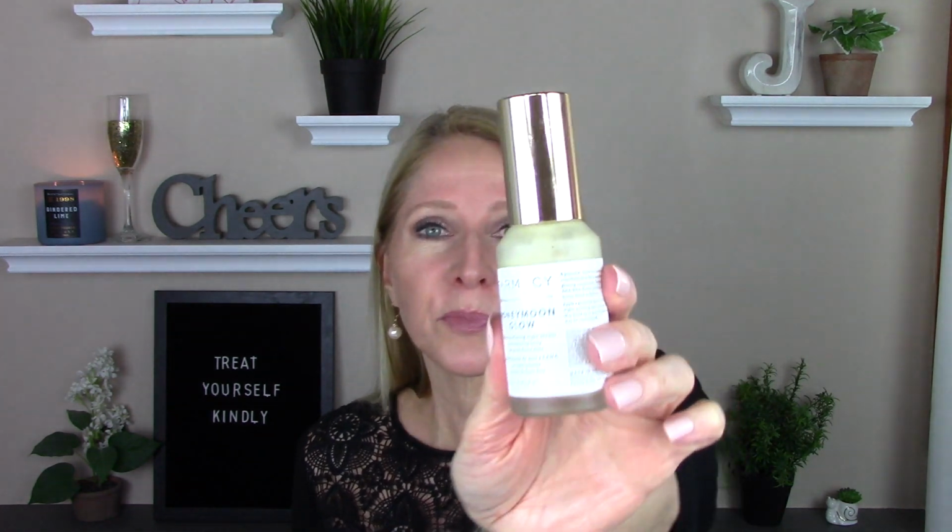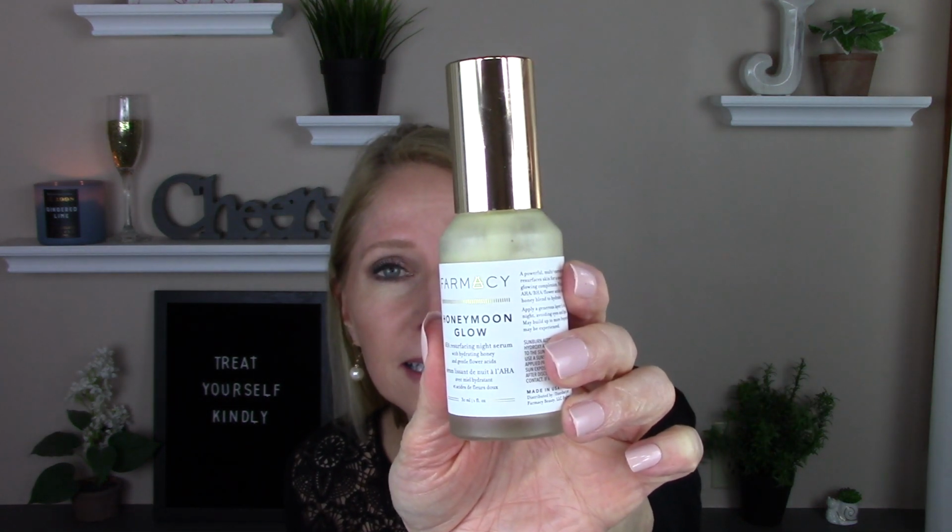On those other weeks, I use the Pharmacy Honeymoon Glow, or if I'm in a hurry, because you have to wash this one off and very carefully wash it off so it doesn't get into your eyes. This one, you put 1 to 2 pumps on clean skin, and then you can apply your moisturizer over top of it, and you can sleep in. So if I'm in a hurry, I'll use the Honeymoon Glow.